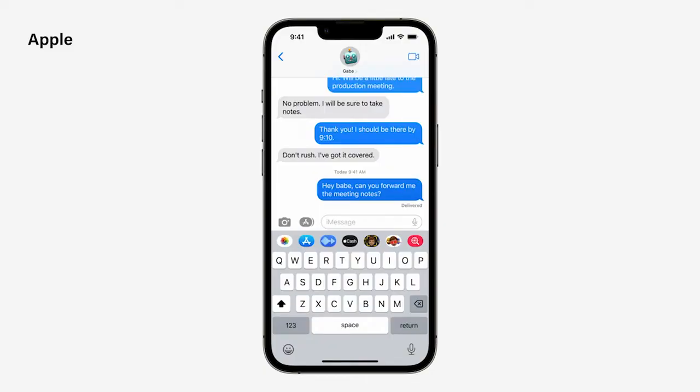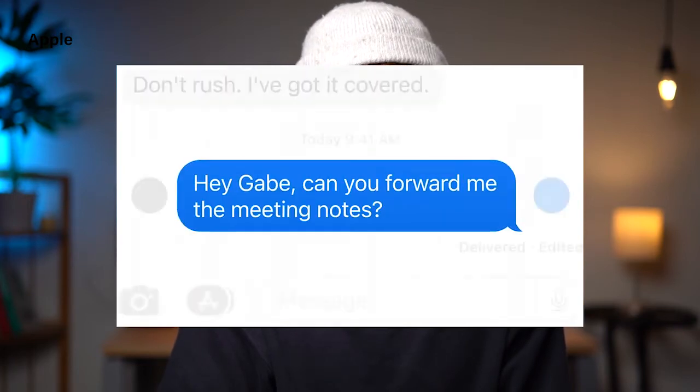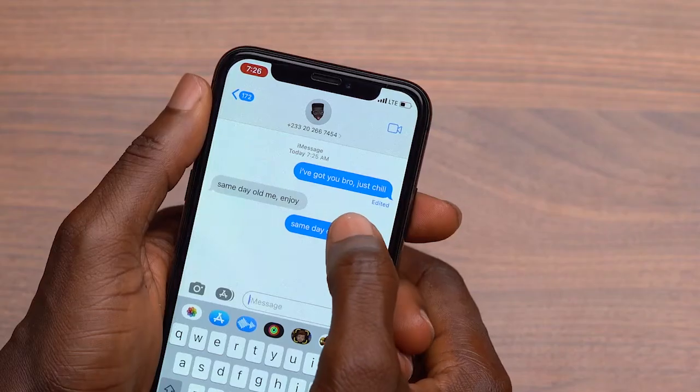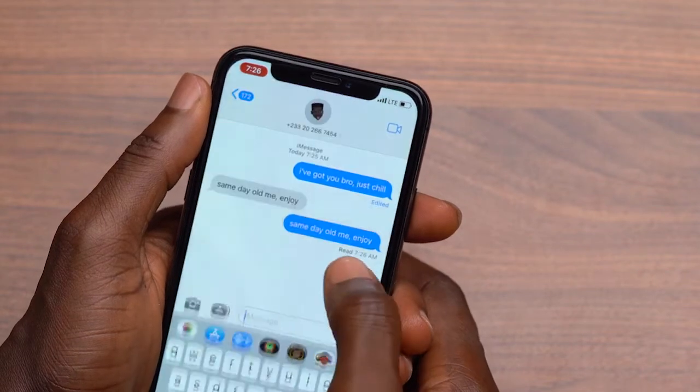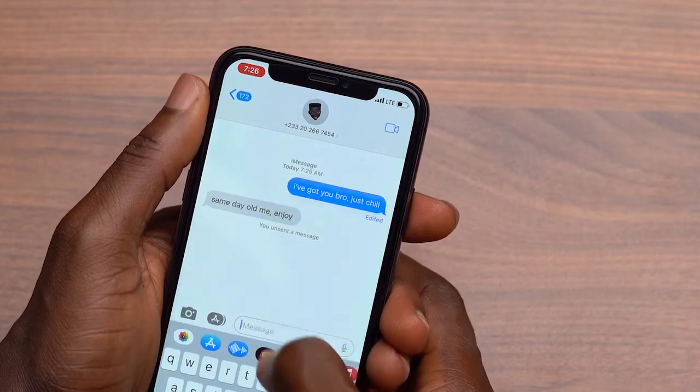Message has also received some new features and some improvements. You can now edit a message that you sent to a person or unsend the message entirely. But remember, a notice will be left behind for the person and yourself that this message has been edited or unsent. All this can happen if the receiver is also running on iOS 16. So if the receiver is running on iOS 15, yes, your message will unsend or be edited on your phone, but the person will still receive the original, or should I say, the initial message.